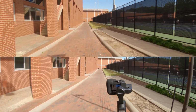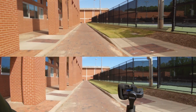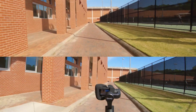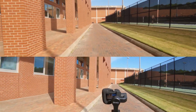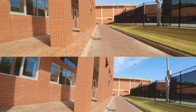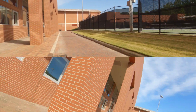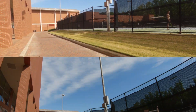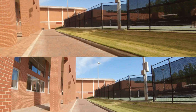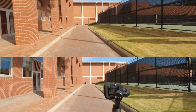Tennis courts are on the right. There's actually people out playing today because it's warm. Well, it's not winter. I got you. Yeah, I got you. That's a brand new ball. Don't lose that one. Awesome. Yeah, man. My pleasure. Saving the day.